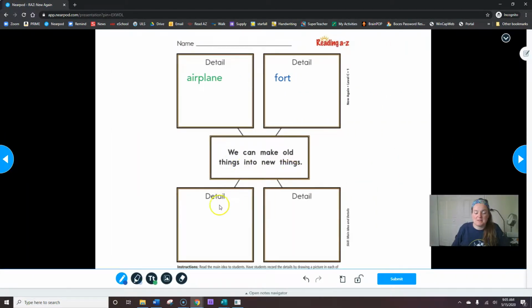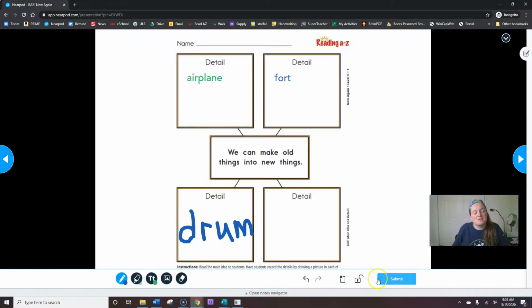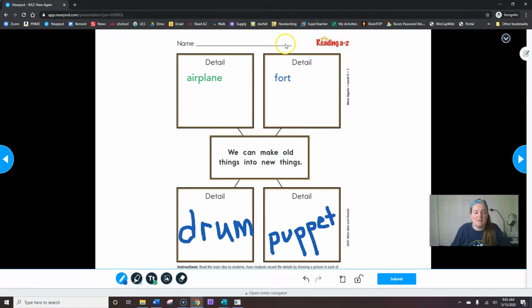We can make old things into new things like a drum. We can make the buckets into a drum. Do you remember what they could use? What they can make the sock into? A puppet, right? So puppet is P-U-P-P-E-T. Puppet. So you can either type or write, or both, like me.